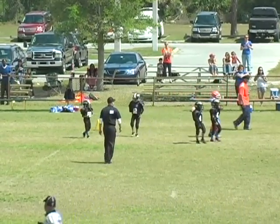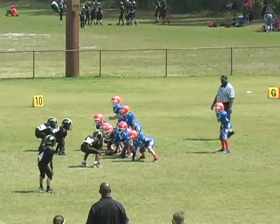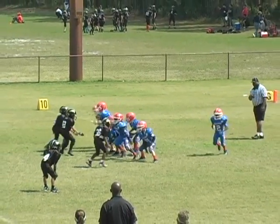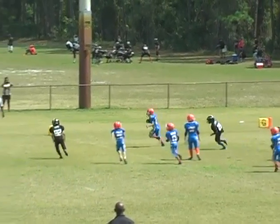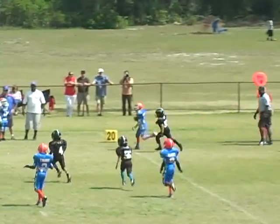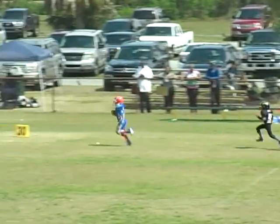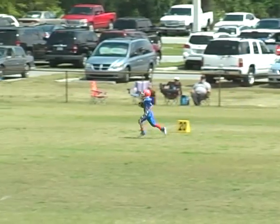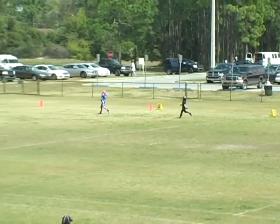A beautiful block by number 10 on the play, but there is a flag down. Number 1 under center with number 2, the lone back behind him. Number 1 dropping back to throw again. He's going to run right and makes one guy miss. Outruns another, nice block by number 10, and number 1 is along the right side, and you could say good night, touchdown Gators.